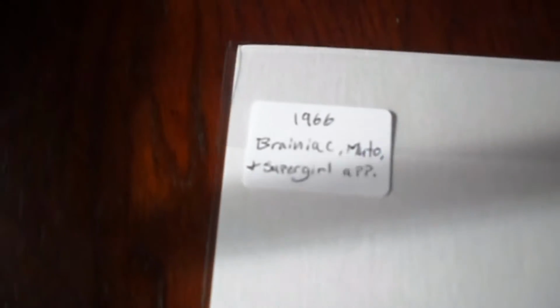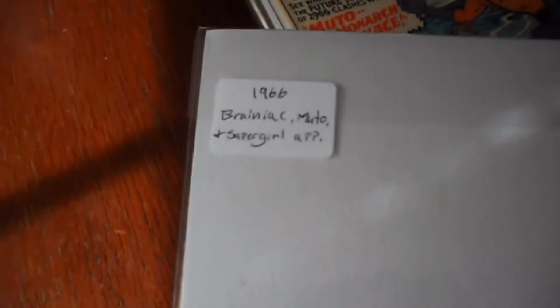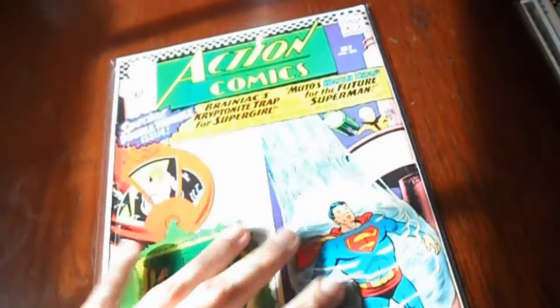Okay. Whoa, my camera's going haywire. Okay, this is just a Brainiac. This is a Brainiac, Mxyzptlk, and Supergirl appearance. And a 4-5. This cover's detached. It's top staple. So.